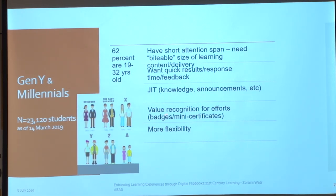And of course, they also want recognition for effort, so we have to put in the badges and the mini certificates, like the micro-credentials. And they want more flexibility in terms of timetabling, in terms of materials, in terms of all kinds of things.